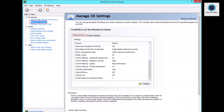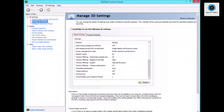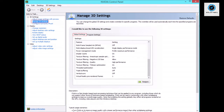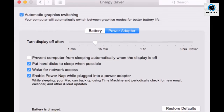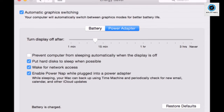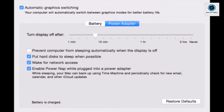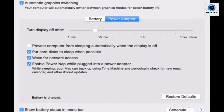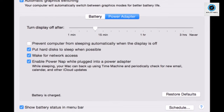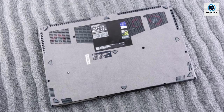Then click on the Program Settings tab to assign each app to a specific graphics processing chip. Allocate the GeForce chip to games, photo and video editing apps like Adobe Photoshop and Premiere, while assigning everything else to the integrated chip. To perform a similar assignment on a Mac, search for Energy Saver and make sure the automatic graphics switching option is checked. You don't have the same kind of fine-tuned control over each program like you do in the GeForce panel, so you'll have to trust macOS's judgment when it comes to which app would use which graphics accelerator.